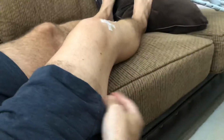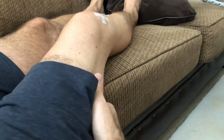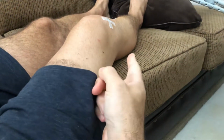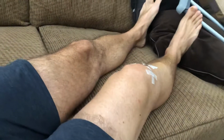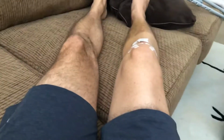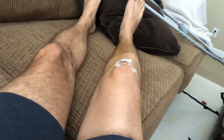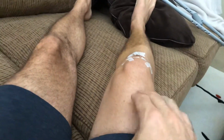doing this, I'm really activating a lot of other muscles. I'm trying to activate the hamstrings, I'm using my calf, but she told me to really focus on getting a good squeeze on the quad, which is quite hard for me to do because it's really a brain thing. So just really getting that muscle activated.